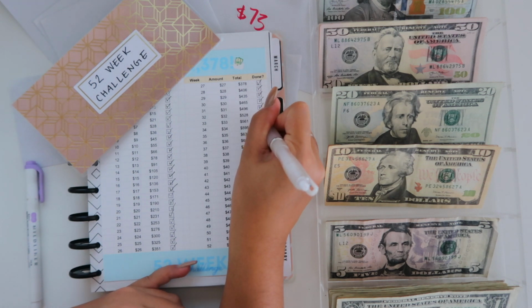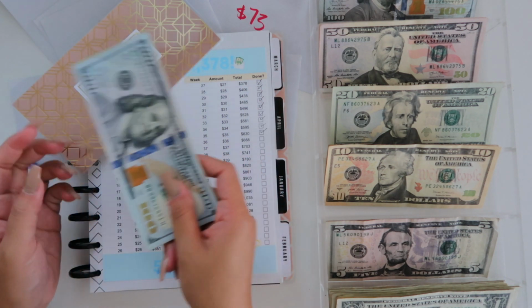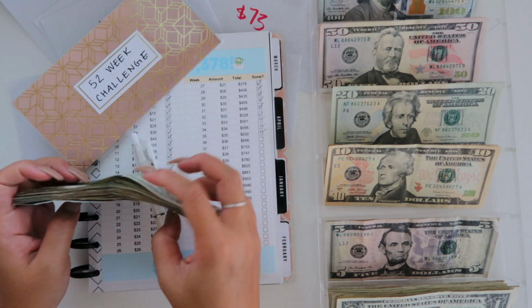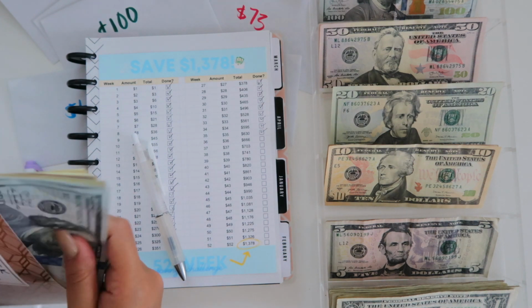Let's just make sure we're on track. Let me check these off. And yes, we are on track. I do have a few more dollars in here than what the tracker says, but that's because sometimes I throw in extra money randomly. So we are on track though.